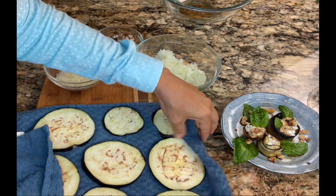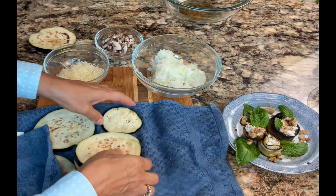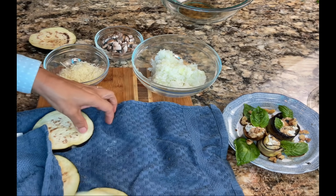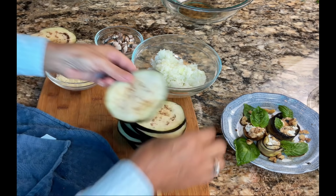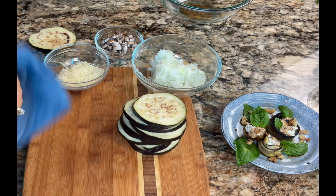All right, then we're going to chop it up into 1-inch pieces, maybe 1/2-inch size pieces, and we are going to have a delicious saute. There we go.